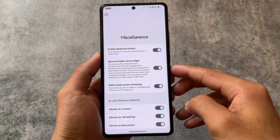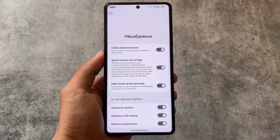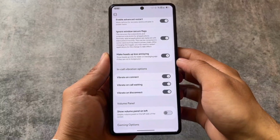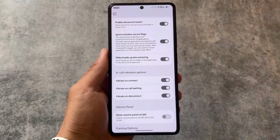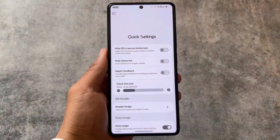Although it is not having the option for unlimited Google Photos storage, I guess it's already enabled by default, but it's not available there. In some of the custom ROMs you get it by default, in some of the custom ROMs it's not there. But this is one of those custom ROMs which does not bring you the option to turn on or turn off that.